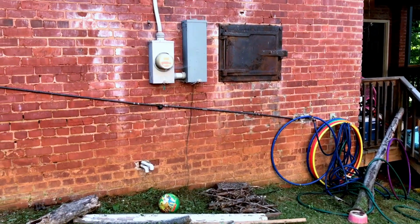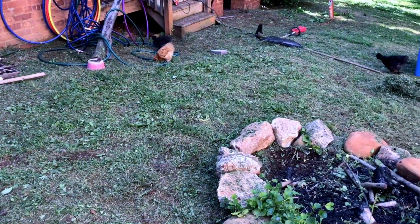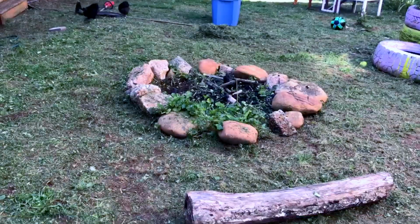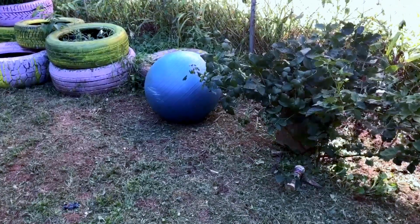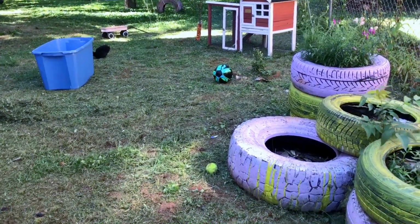That's my lower back deck and my hula hoops and water hose, a little log to climb on. There's some of my birds. And that's my fire pit. I was actually sitting on my log by my fire pit. Here's my blackberry bush and a ball and some tires that, Lord, I wish someone would take away from here.